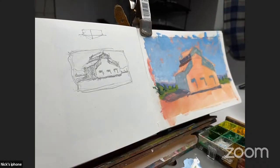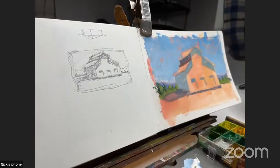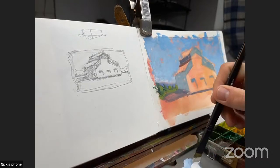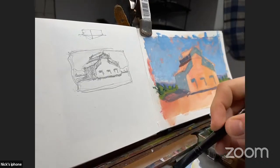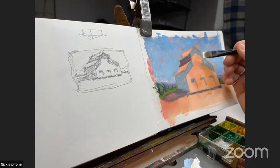Okay, so the big picture items are kind of blocked in. You can see now that the sky is dry, it's a little darker than I would want, so that might be something I fix later. But I'm going to go in and start blocking in the prettiest part of this, which is that gorgeous white. I'm going to be using a warm white because this is a sunlit building. So even though it's white, there's still going to be a lot of warmth in it.